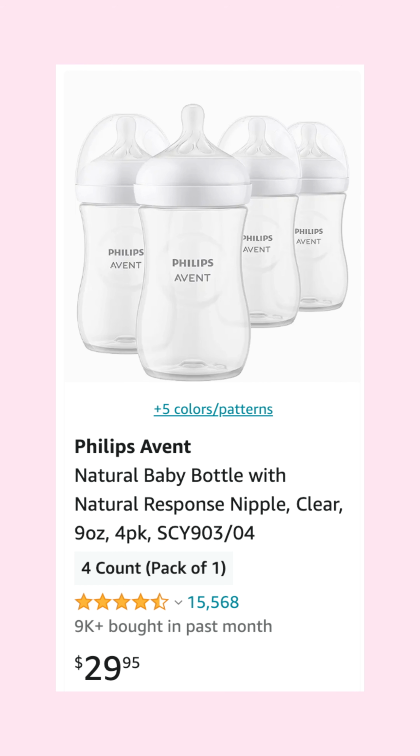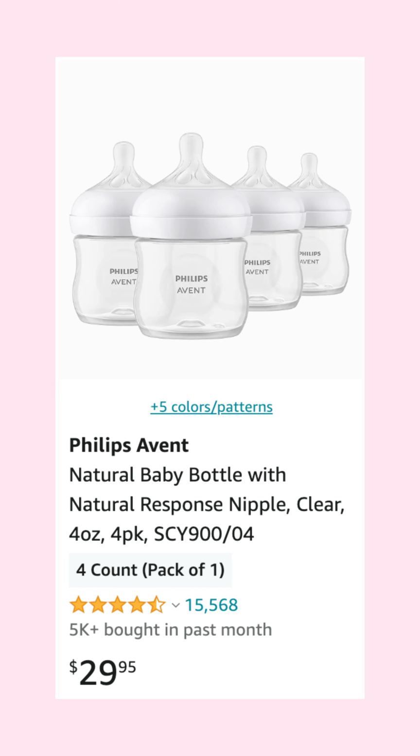Next, we have Philips Avent. So we have 3 bottles here by Philips Avent. 2 of them were free. I got 2 of these guys right here, and then this one I ended up getting on my baby registry, which worked out amazingly because these original Philips Avent bottle nipples are definitely our baby's favorites. She will take those 3 pretty much at any time. She's never had bottle preference against these bottles.